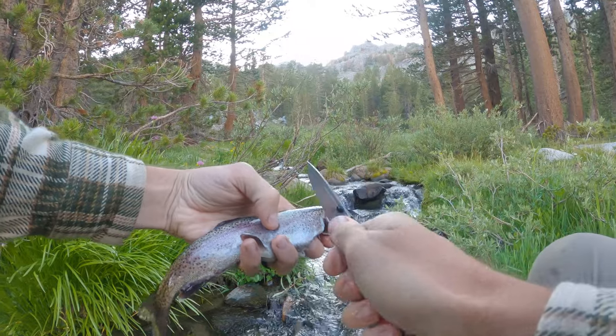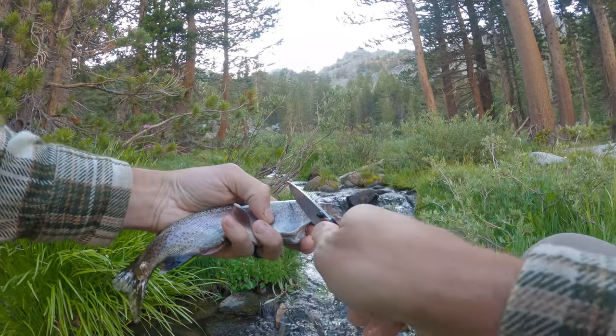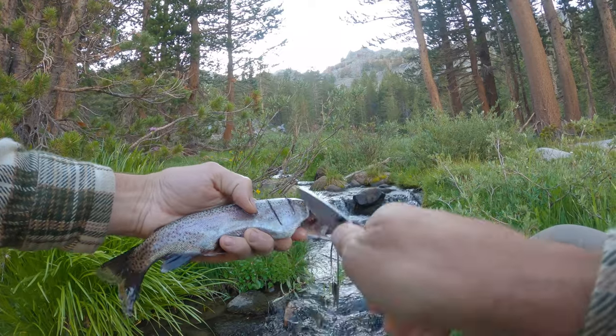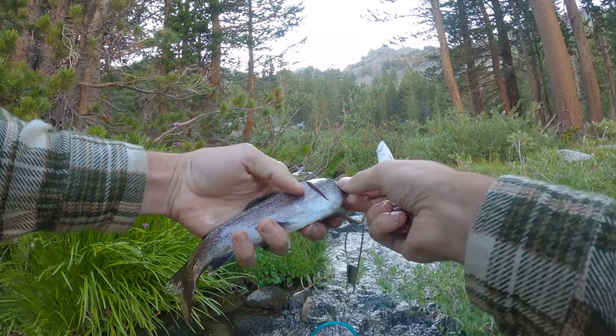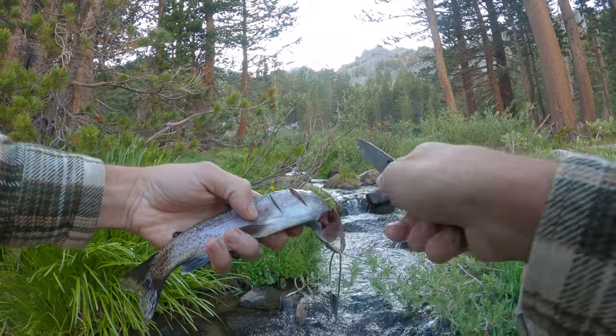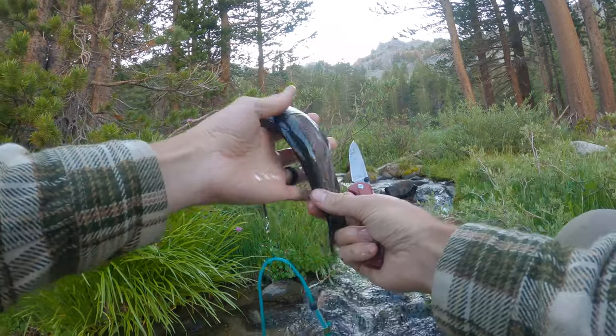Now, let's not forget to score our fish. Scoring basically prevents the trout from curling up in your frying pan. So you're gonna get a more even cook throughout the whole fish. And it's also gonna help the herbs that we're gonna cook the fish with get into the fish so that you get a more flavorful trout.